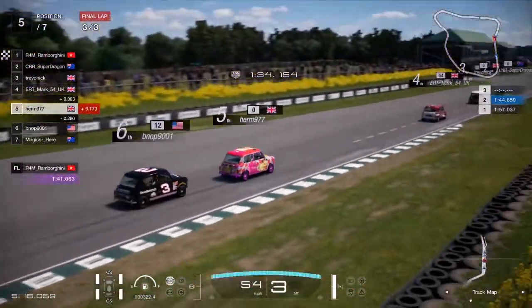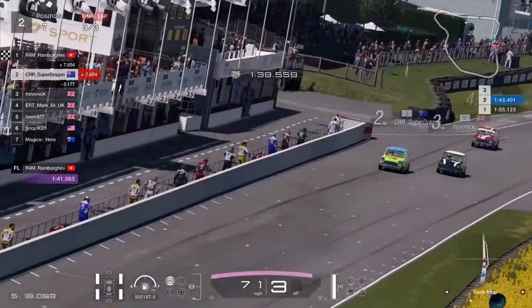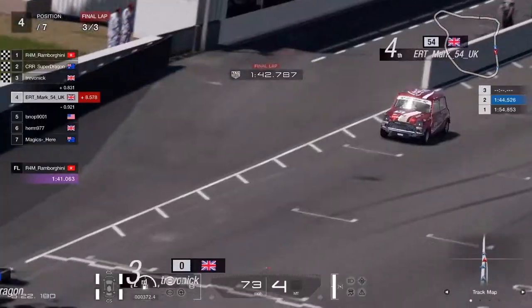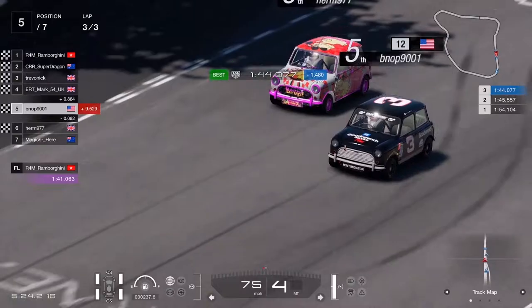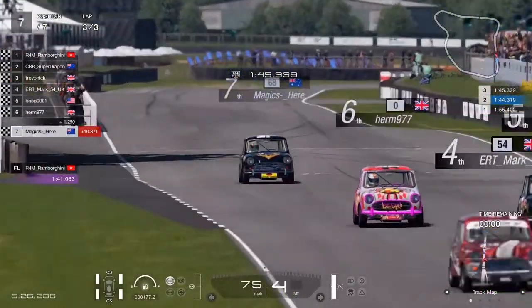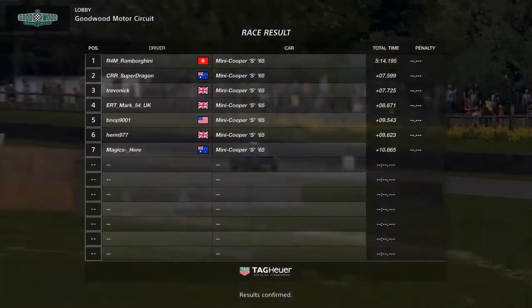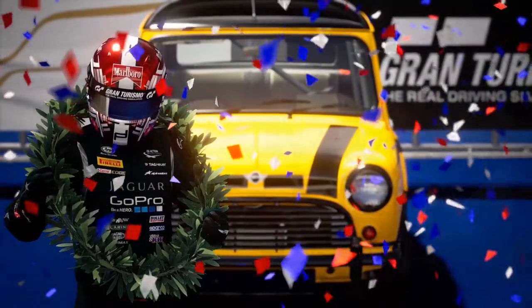Ram Lamborghini has already finished here. But battle for P2 is going to be Super Dragon from Trevor Nick just here. And then P4 for Mark, P5 for Benot, P6 for Herm, and P7 for Magic's here. Magic's here just getting pushed off there at the very end. Now, if any driver wants to make a complaint, I recommend talking to the drivers first of all. Mistakes can happen, but we do have the incident counter as well.